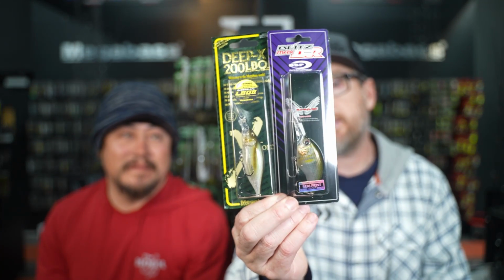All right, number 3 for me, finally, Jeff, something different. Oh, I was hoping for an A-rig. For me, my third bait of choice would be a mid-depth crankbait.